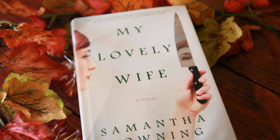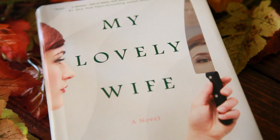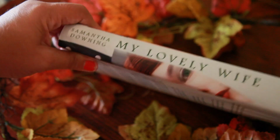When you look at it, you're like, what is this book about? Because you're used to a woman holding up a handheld mirror. No, she's holding up a butcher's knife and looking at her reflection in it. Doesn't that sound appealing? Even on the spine, you get a closer look at her reflection in said knife. And it's like, what is this book about? My lovely wife. Is my wife a killer?